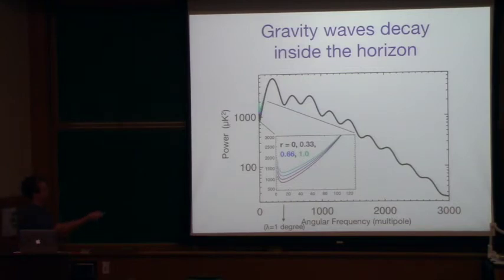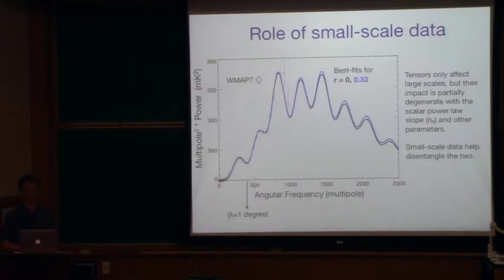Given that this is all happening on many degree scales on the sky, you might ask, why do you care about a ground-based experiment like the South Pole Telescope, where our data is really starting only on this scale and smaller? And the answer is that there are uncertainties that can correlate between these gravity waves on large scales and other parameters in your model, like the slope of the scalar perturbations that I showed you on the previous slide, which would just look like a shift in the slope on the very large scales.